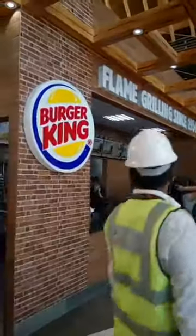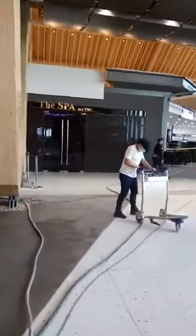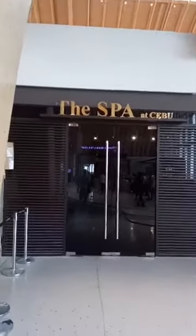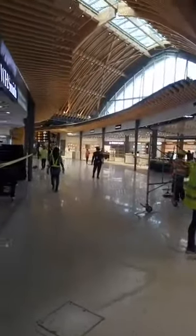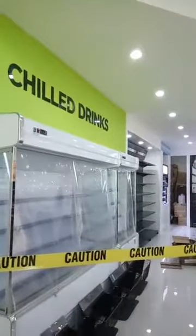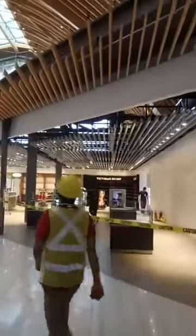Here's the Burger King. And there is the spa at Cebu here at Terminal 2. Here are the expensive ones. There is Victoria's Secret and Swarovski.